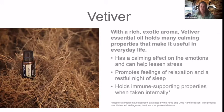Also, vetiver is really amazing for the immune system. And so when you feel like you could use an extra immune boost, you can try adding a couple drops of that oil to tea or a hot drink, and you could even put it in a veggie cap to take it internally to help to calm you. And so that is vetiver, which I would use in place of Serenity.